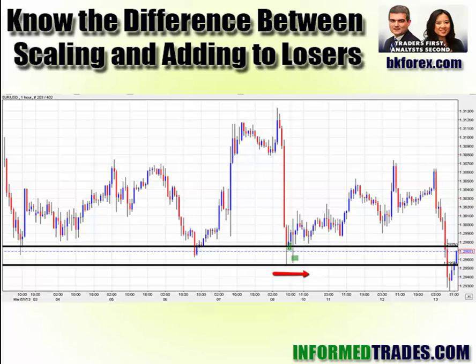What people do with adding to losers, which can often be a very, very bad mistake, is that they don't have a stop in. They don't really have a strategy for how much of a maximum loss they're going to allow, and so the market keeps going against them and they keep adding. At some point, you need to determine your maximum loss, and that's really the difference between scaling intelligently and simply adding to losers. Of course, the other form of scaling is adding to winners, known as pyramiding, and we have a bunch of information on that on InformedTrades, where as the market moves in your favor, you add. But you can also wait for additional pullbacks, so long as you have your maximum loss established.